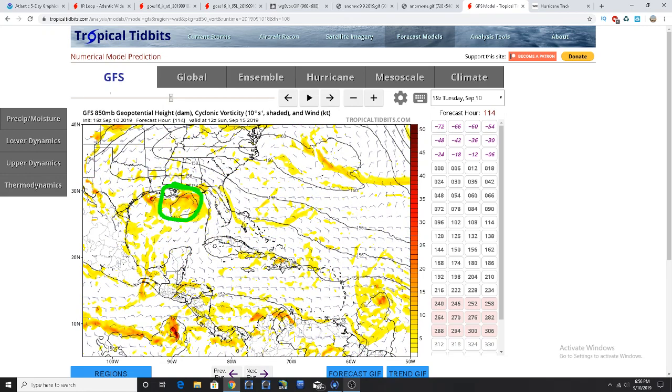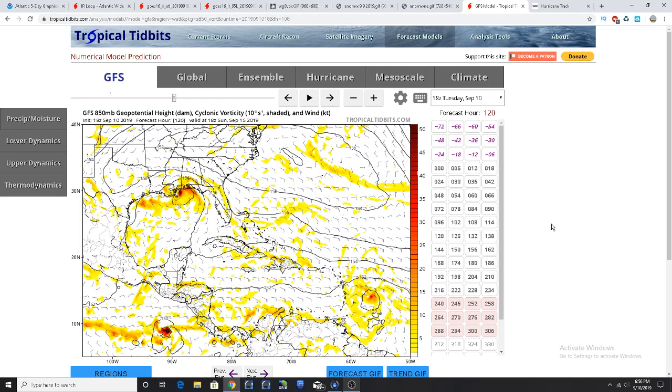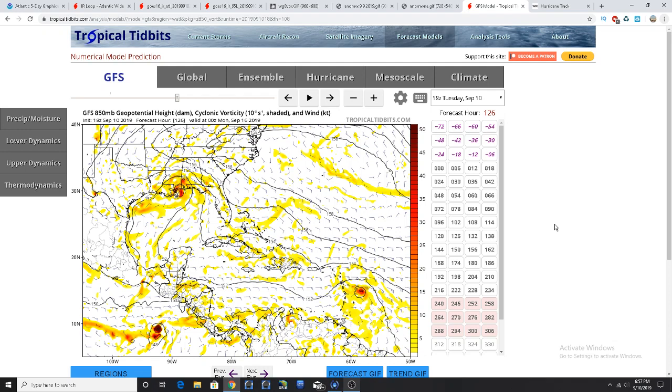At 114, you definitely see it's a smaller system, more sprawled out. By 120 hours, here's our next system. This is soon to be 96L. And you can see here's the islands. Here's Barbados. Lesser Antilles, watch out. Keep an eye on things, not something to panic about, obviously. And whatever is 95L comes inland here. But again, a lot of time to watch these features. I want to make that clear. There is a lot of time to watch these things.